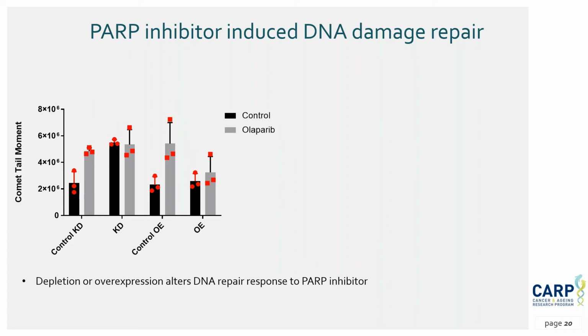Interestingly though, the overexpression of SASH1 actually resulted in a reduction in DNA damage from the PARP inhibitor. So this could suggest that the protein is actually helping to either repair the DNA damage or it could be preventing the DNA damage in the first place.